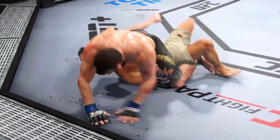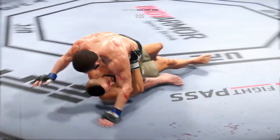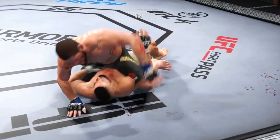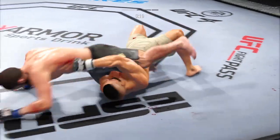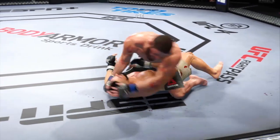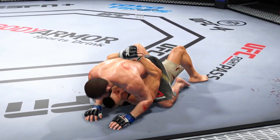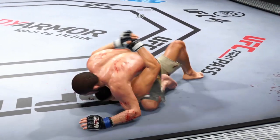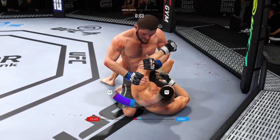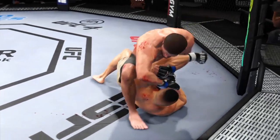30 seconds to go in round two. All right, 20 seconds to go in the round. Oh, he's got the ground and pound going now. Oh, looks like he's transitioned to an armbar. You cannot stay in the guard of these great jiu-jitsu guys. Oh, and there's the horn at the end of the round.